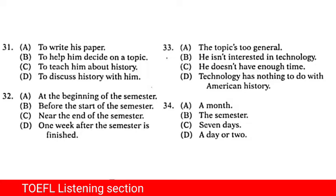You could write about the Revolutionary War, or the Civil War, or World War I. Oh, I don't want to write about wars. I don't want to think about killing and death. Can you think of something else? Why don't you write about technology, inventions that changed American history? That topic seems a little broad. Maybe I should narrow it down a bit. Well, you could choose one invention, the telephone or the airplane, for example, and write about its effect on history.